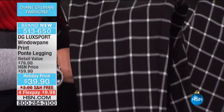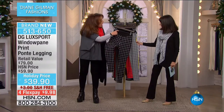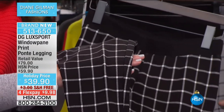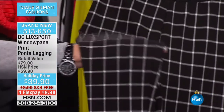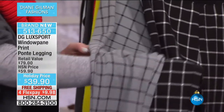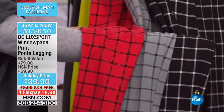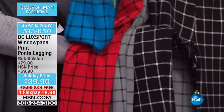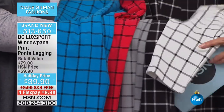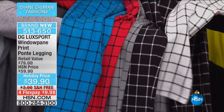It is a beautiful fitting legging. You simply pull it on. You've got a self fabric inch and a half curved waistband at the top. You've got that ivory going through the black and then every other of the plaids. There's a gray, the same window pane but in the gray. So in the gray and black, the red and black, the blue and black, and then the white and ivory and black, and a 27 inch long inseam. A great way to wear this as a bottom.